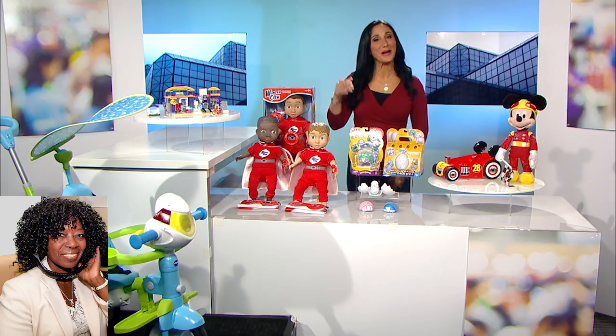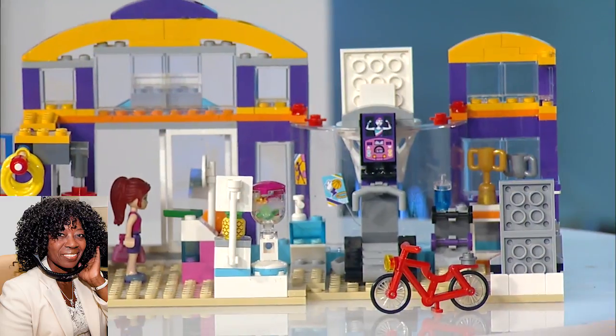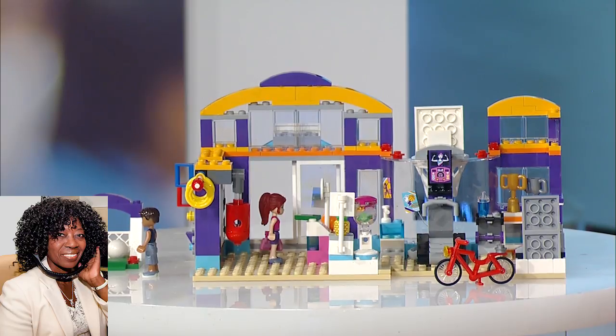All right, well, let's jump right in with Lego, one of my personal favorites. This is the Lego Friends Sports Center. Now, Lego Friends are celebrating their fifth anniversary, and as part of that anniversary, they are building into Heart Lake City. This fabulous set our children are going to build themselves.